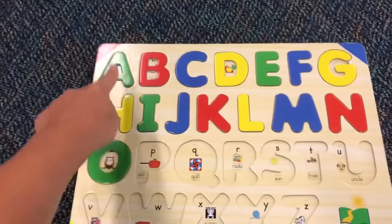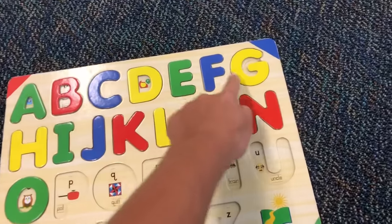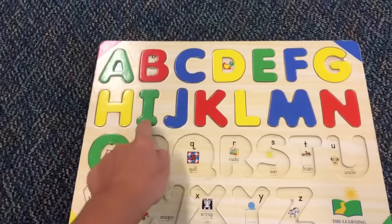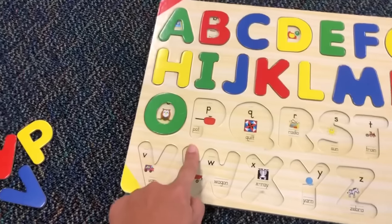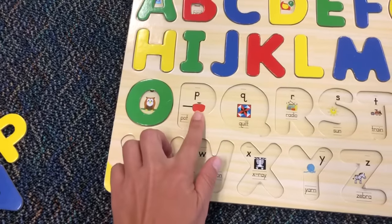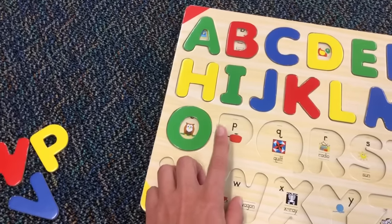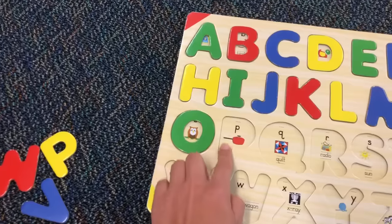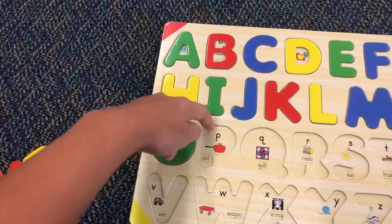Sing along. Ready? A, B, C, D, E, F, G, H, I, J, K, L, M, N, O. P. That's right. P is for pot, or potato, or pumpkin. All right, let's see if we can find P. So it's gonna have a straight line down and a whoop around here. So a straight line down and, like, almost like a belly.